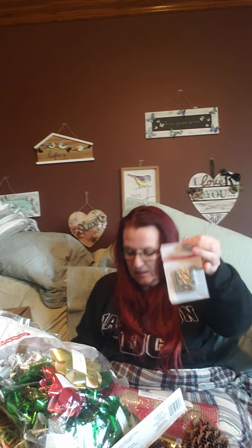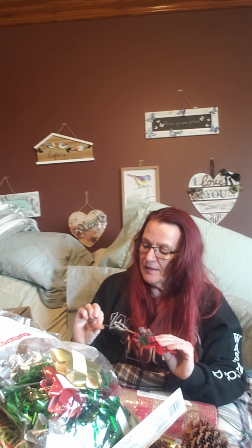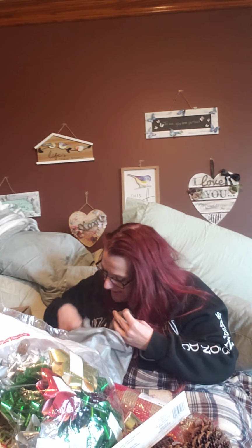And hooks, ornament hooks. $1.99. And you can always use hooks. And then this is extremely cute. And this I can use on a wreath. And it is $4.99, and it's a snowflake. And it has the little pine and the berries and the bow. So that is really, really cute. I like that a lot. And then that is the end to this bag. So I think that was a very good bag.